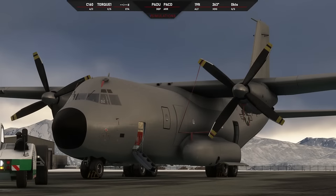Today, we're dropping two armored vehicles at an undisclosed location. Well, it's not undisclosed, it's disclosed. It's just north of Cold Bay Airport. It's going to be absolutely spicy.